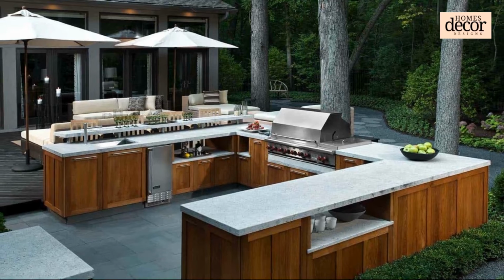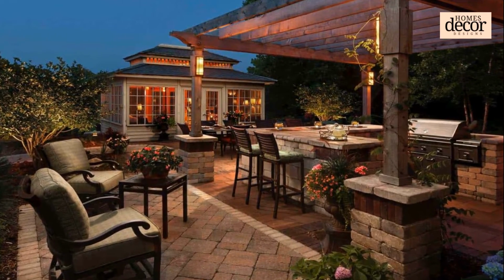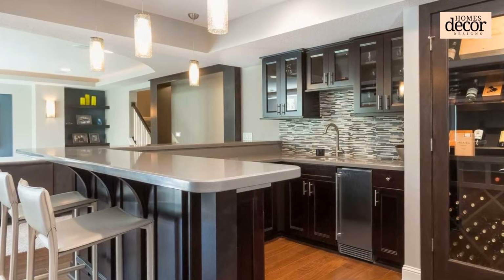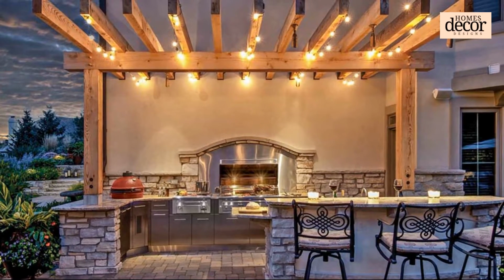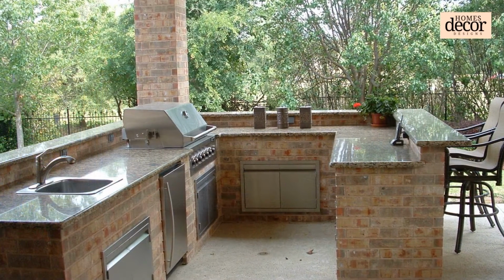1. Peninsula bar with waterfall countertop. A peninsula bar with a waterfall countertop is a stylish and functional option for any kitchen. The waterfall countertop creates a seamless transition from the bar counter to the floor, adding a touch of luxury to the space.